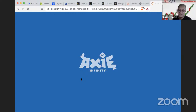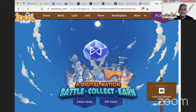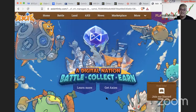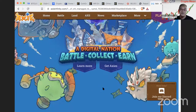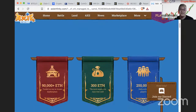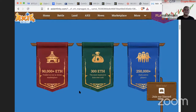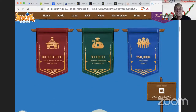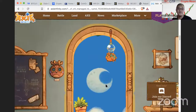So this is why I said, and even if you look at all those, you can collect all this. Battle, collect, earn. See, you can get your Axies here. There, you can get all this. And some of these, the expensive ones, are like 60,000 US. I don't know what it's used for, but it's definitely something. Yeah, wow. 300 ETH. I don't know how much the ETH was then, right? But you have to remember that this Axie took about 4 years before it became what it is now.